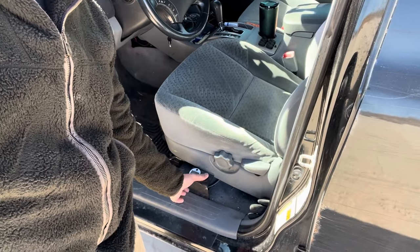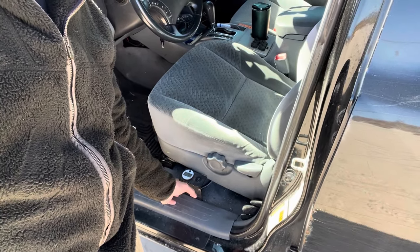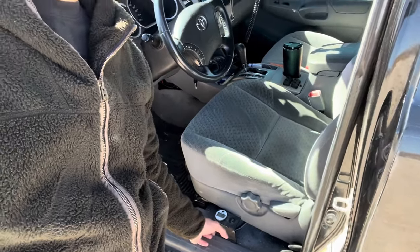Down to 8.5. I think we'll keep it right at 9. 9 sounds good to me.